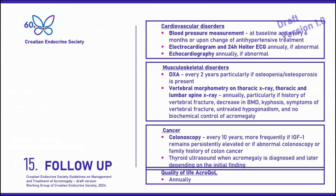Then we have to follow for cardiovascular disorders. Blood pressure measurement should be performed at baseline, and then every 6 months or upon change of antihypertensive treatment, ECG and 24-hour Holter ECG annually if abnormal, echocardiography annually if abnormal. DXA densitometry should be performed every 2 years, particularly if osteopenia or osteoporosis are present, and thoracic and lumbar spine X-ray annually, particularly if history of vertebral fractures exists, a decrease in BMD, kyphosis, scoliosis, and symptoms of vertebral fracture, and in the cases of untreated hypogonadism.